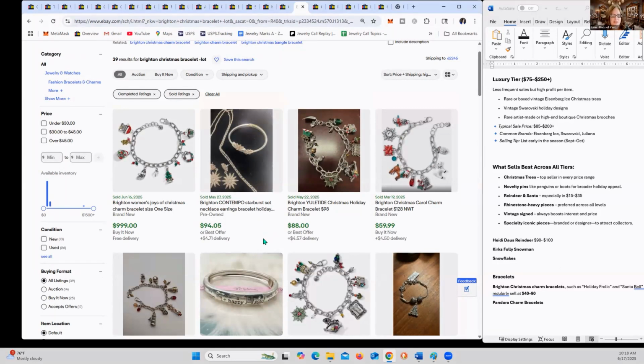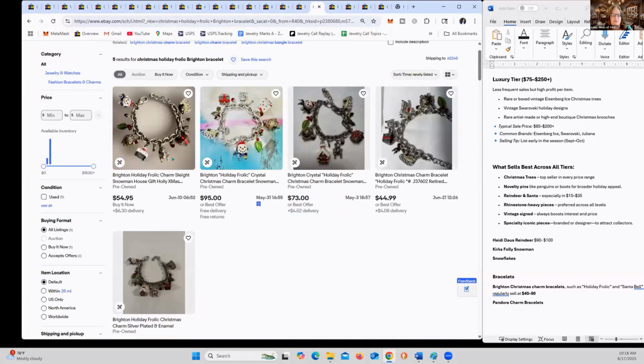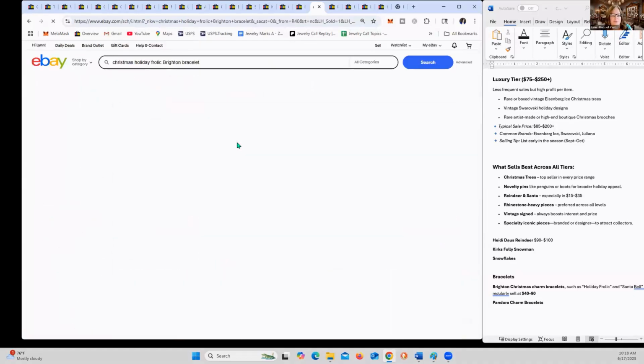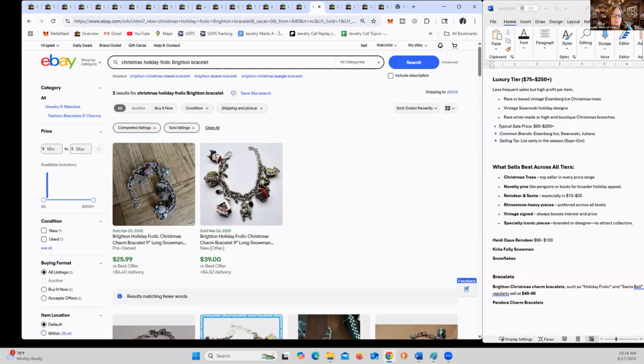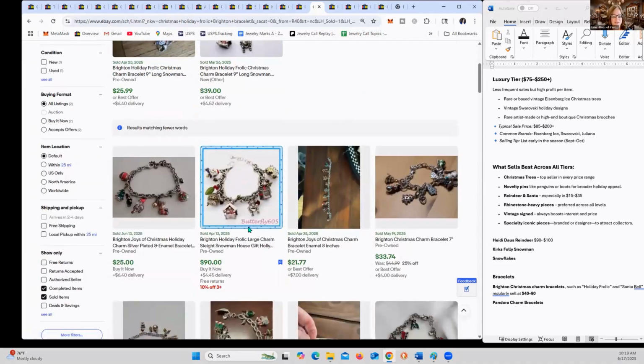But there's one called the Holiday Frolic. Do I have that pulled up? Yeah, here's the Holiday Frolic particular charm bracelet that sells pretty well. I don't think I'm on solds. I was gonna say my 25 to 39, yeah, that sounds right. I've had a few of them. It's not high end, but here's another one that sold for 90.